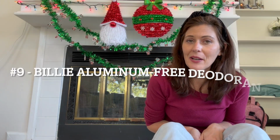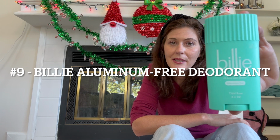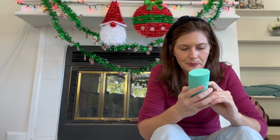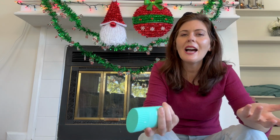I want to talk next about a natural deodorant, and this one I found at Walmart. I want to recommend it because I personally think deodorant makes a nice stocking stuffer. Generally, when I'm thinking of a stocking stuffer, I'm thinking of little items that you can try on and see how they work. This one is aluminum free. I can't sit here and say it's all natural, but I have been on the hunt for an aluminum free deodorant that works. And I can vouch for this one. It works great. I happen to have the Tidal Rose scent, which is maybe a little bit old lady smelling. They have lots of other smells. I love the smell of rose.